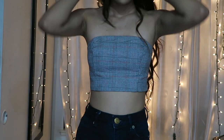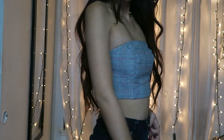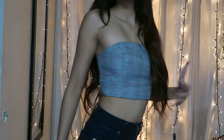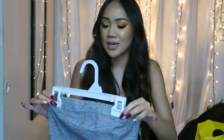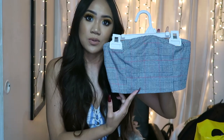I wore this during the day with high-waisted shorts in Vegas, and I wore it with boots, which I will show you guys, and it was the cutest outfit ever. My best friend actually helped me pick out this outfit, but I just love this so much. It's the cutest top ever. This is perfect if you live in a state where it's sunny all the time, it's hot. You can wear this with a denim skirt, high-waisted jeans, high-waisted shorts. I mean, even slacks, maybe this would be really, really cute.